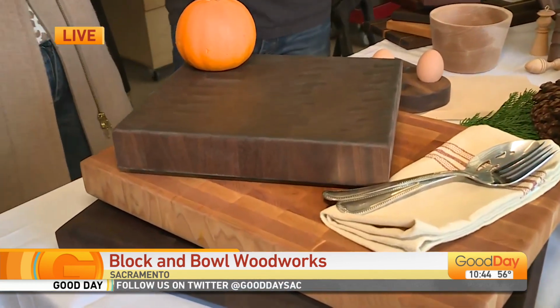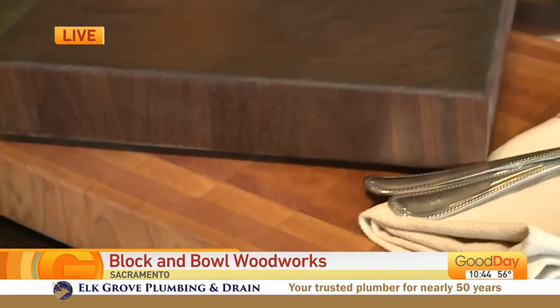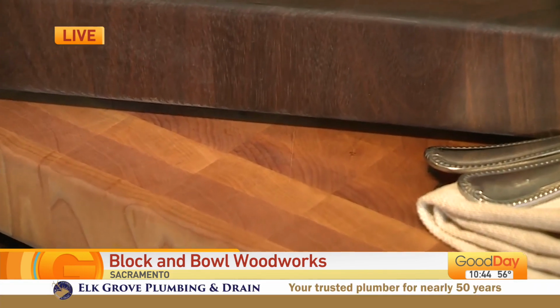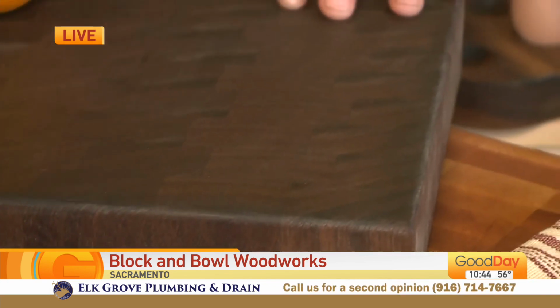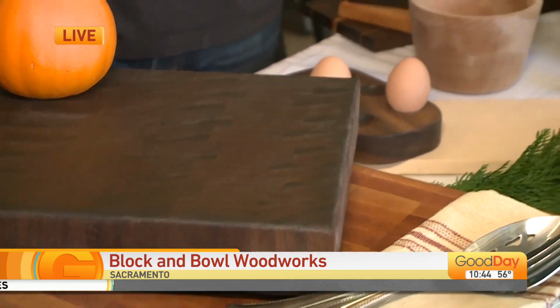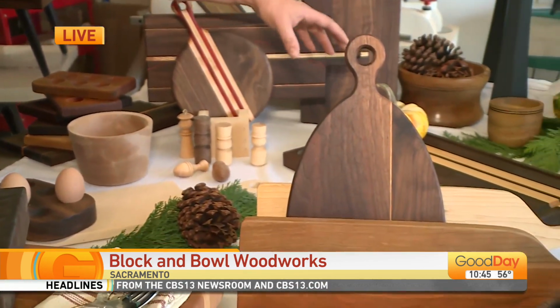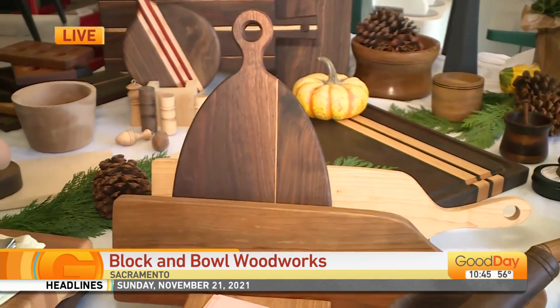So the end grain is definitely the chef's favorite. It's just much kinder on the knives. So usually these are what chefs cut on. The end grain is different from the edge grain, as far as this is concerned. I personally find these ones prettier, but these ones are definitely more functional.